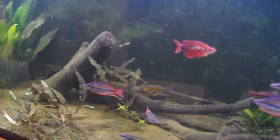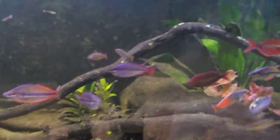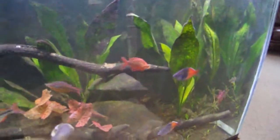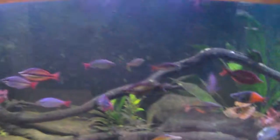And while I'm in there and have the water level low, I will go ahead and give this a Flourish Excel bombing and kill off whatever, hopefully whatever is growing on these leaves and keeping that dirt adhered to them. So that's the plan. We'll see how it goes.